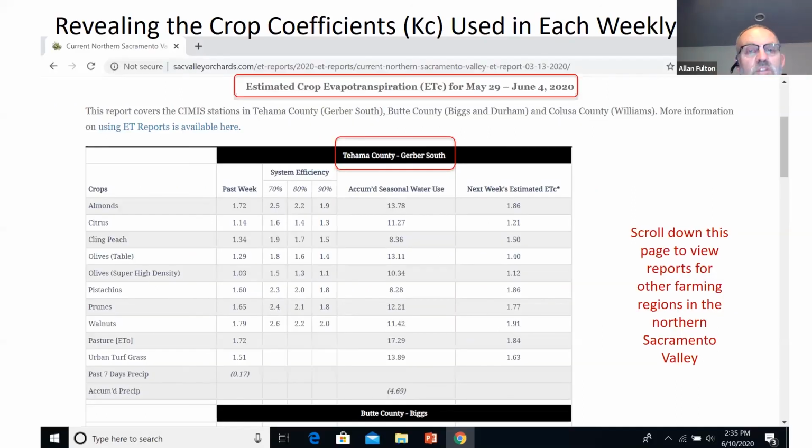So I'm about to wrap up this tutorial. In other tutorials, I mentioned that when you receive a weekly crop ET report, it's possible to determine the crop coefficients being used in any single report each week for any crop. And I'll give you a little example right here. So this is again for the recent report, May 29th to June 4th. It's for Tehama County, the Gerber South Weather Station. I'm going to use the prune example.